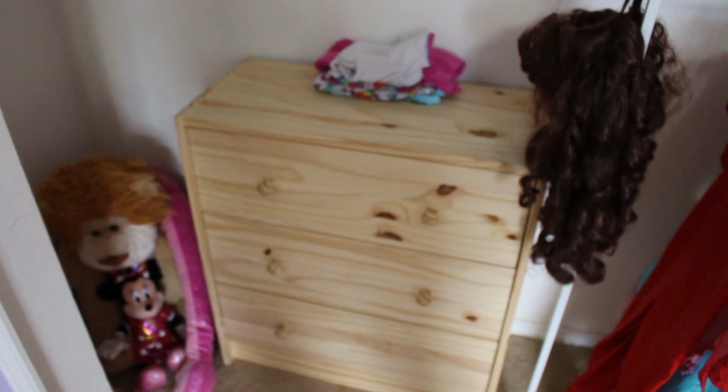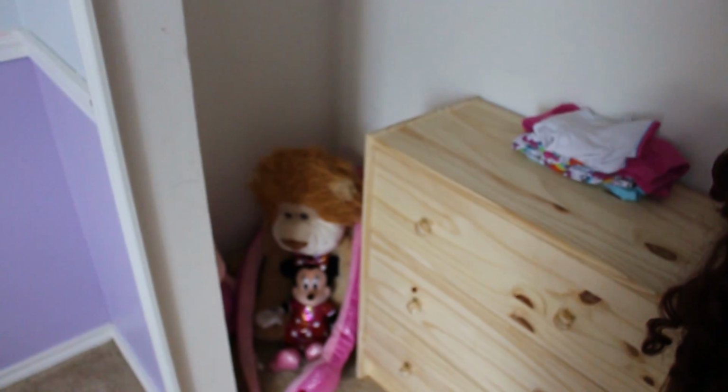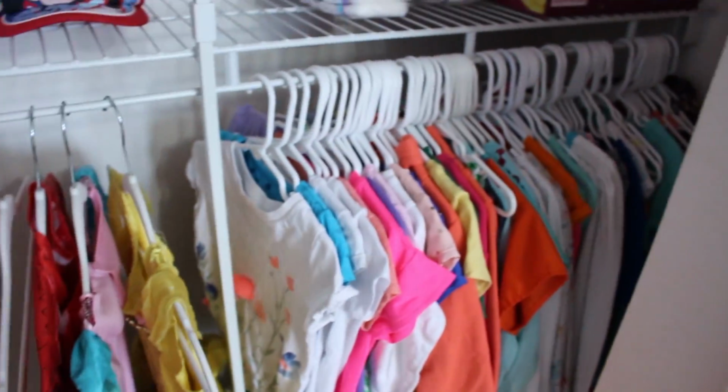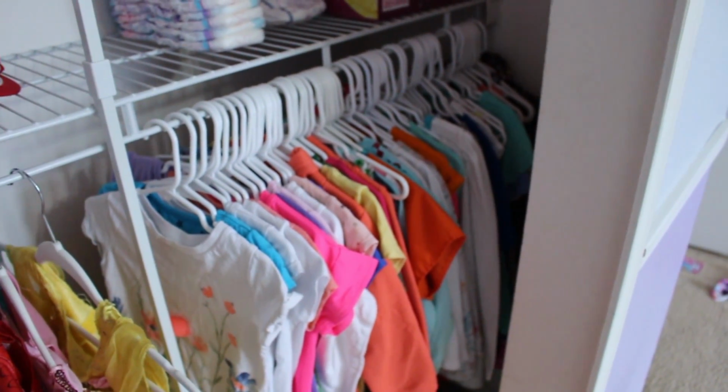And one dresser, they're sharing one dresser. Those are the pajamas on the top. Some of their big stuffed animals are here in the corner. And here are their clothes. Since they are wearing two different sizes, right now they are just all mixed.